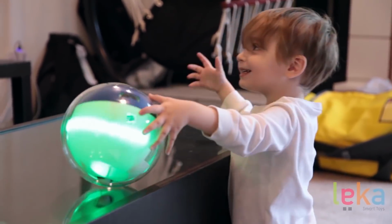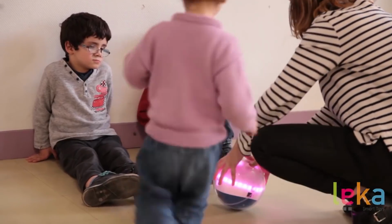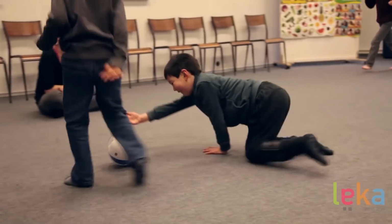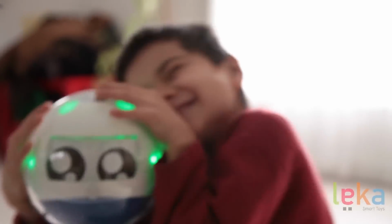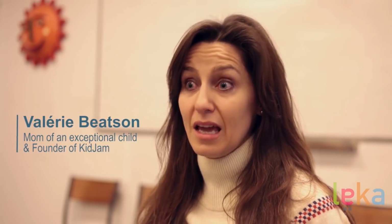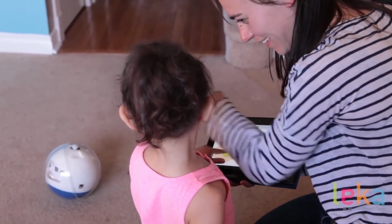Leka has been tested with more than 100 children in France and in the US. It's been trialed at home with parents, with therapists, in specialized centers and hospitals, and the results are quite simply amazing. This could be a great tool for therapists to connect with these kids, keep them engaged, which is the second very difficult thing to do, and use it to connect and teach them.